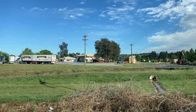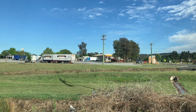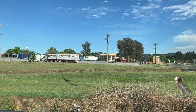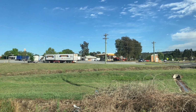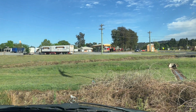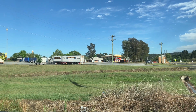outpaced the rain now, so it's a beautiful sunny day, and certainly got cooler. It's gone through these southern highlands. You know, temperature dropped from about 18.5 degrees, 18 degrees down to about 12. So it's quite a big difference. So I just put the heater on a little bit, but yeah, nice to have a sunny day though, so I don't have to contend with the wet weather.